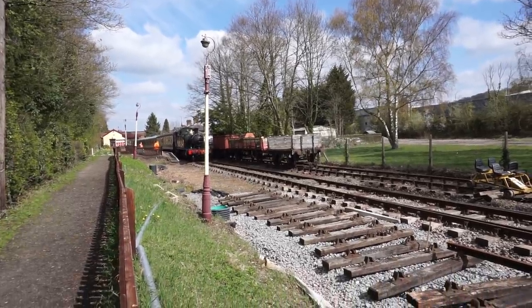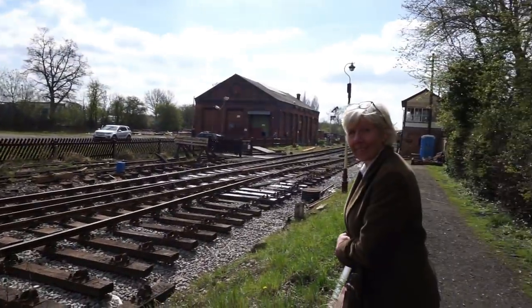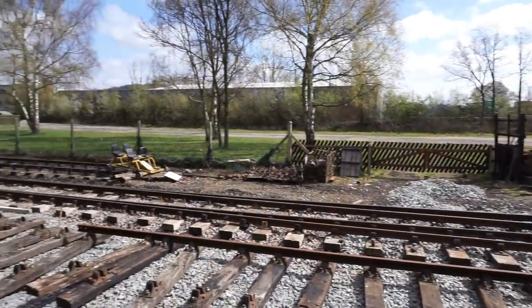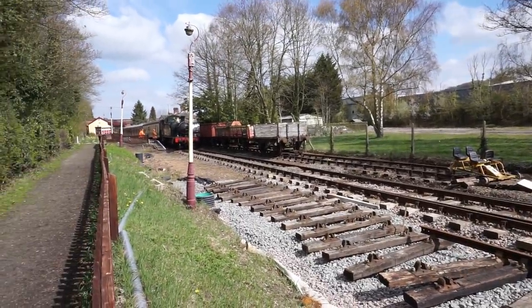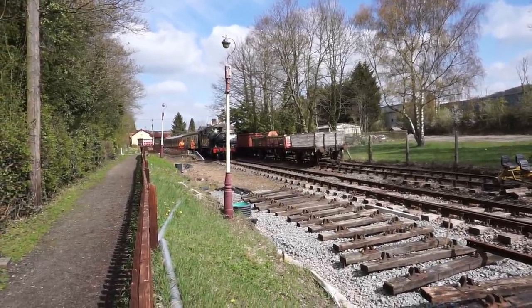There goes the train that stops just for the two of us to get off, so we can do some shopping and have a beer in Market Bosworth. Excellent. We've got to be escorted across the tracks because we can't be trusted, and they've got to know that we've got to the other side safely without breaking a leg.